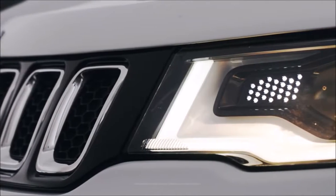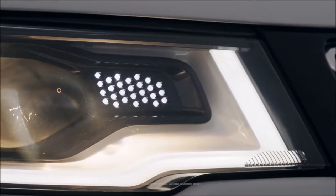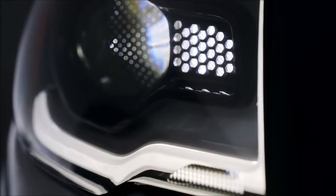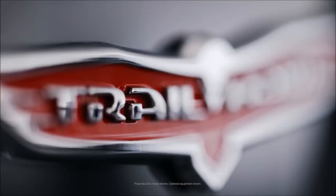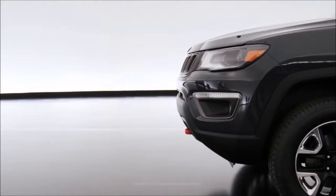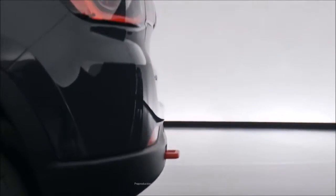The headlights have kind of a personality. We viewed them as the eyes of the vehicle. So inside of the up-level headlights have a white perimeter to them. The Trailhawk model is trail rated. It sits a little bit higher. It's got aggressive approach and departure angles. It has the red tow hooks. All of the trim is that matte metallic gray.